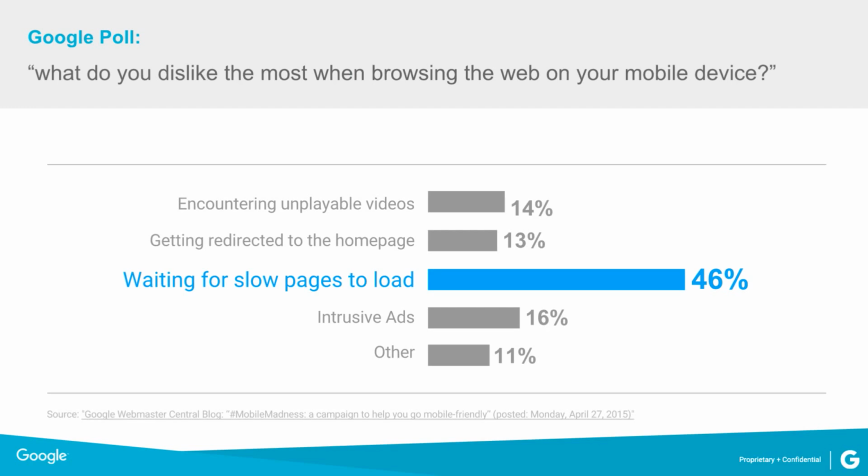So what do users dislike the most when they're browsing the web on their mobile devices? So recently Google did a poll, and almost half of those people who responded to the poll responded by saying that waiting for slow pages to load was their number one dislike on the web.